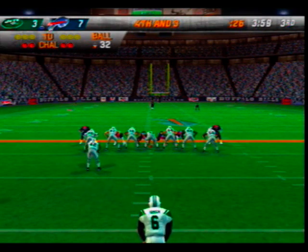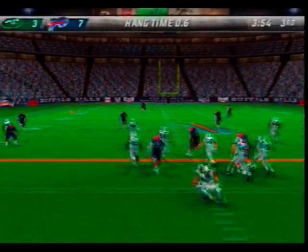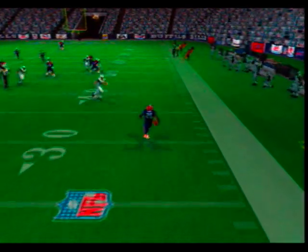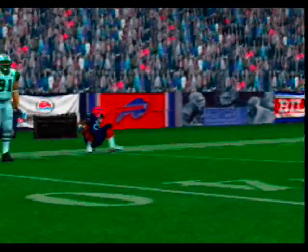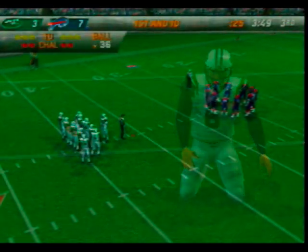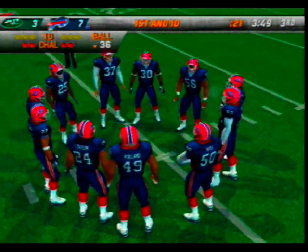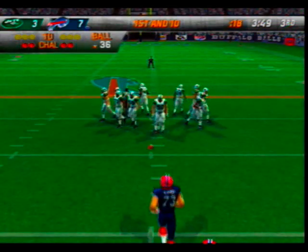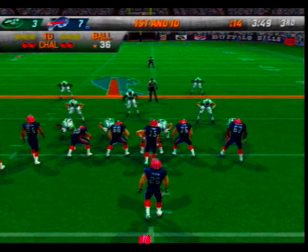Hanson will come in now to punt it away. Tanner back to return. From the 29-yard line, Tanner returns this one to the 36. So they have first and 10 here at the 36-yard line. First and 10.